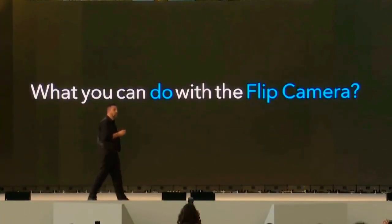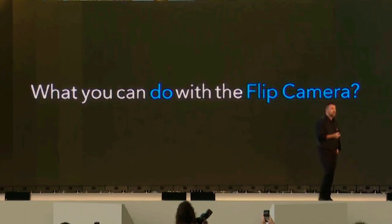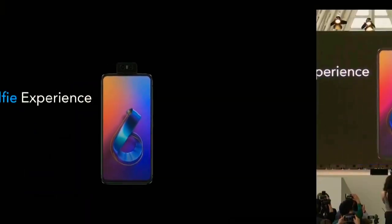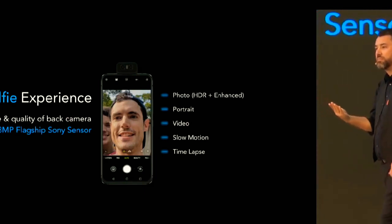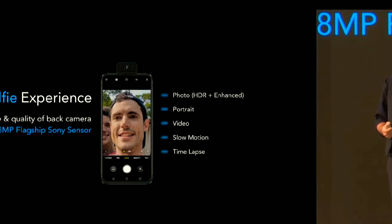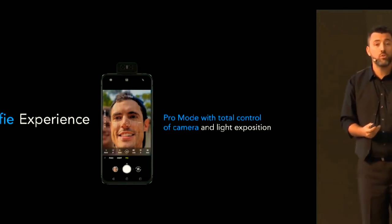But the most important thing is what you can really do with the Flip Camera. What I'm about to show will amaze you. The most obvious conclusion is that now you have the same experience of a flagship sensor, but in the front camera, right? We have the incredible 48 megapixel sensor from Sony, also in the front camera for perfect selfies. And because it flips, many modes on the front camera are now available. The Pro mode in the front camera lets you control not only the light and white balance, but also the focus, whatever you want.